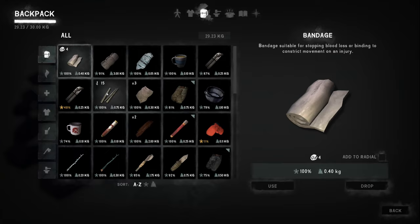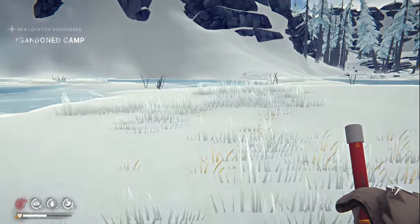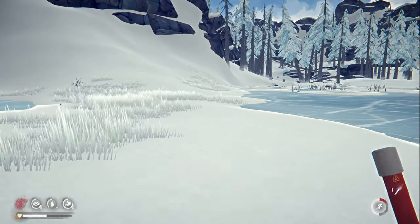What's mine at? We'll go to tools. Mine's at 100% still, so I'll just keep what I got. Alright. Wonder what happened to the owner of that shelter.